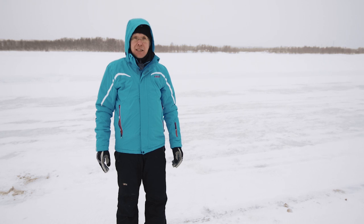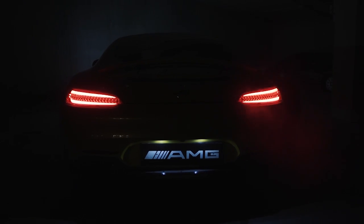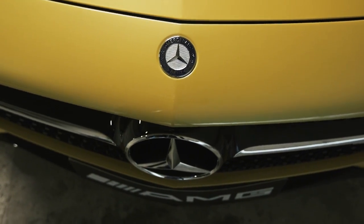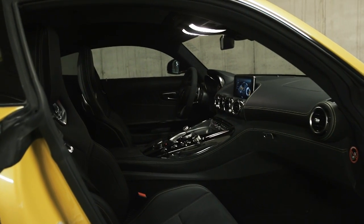Mercedes-AMG GTS is not a normal Mercedes. The top speed is 310 kilometers per hour, which is quite enough for these Arctic conditions here in Finland. This car has 510 horsepower, 650 Newton meters of torque, goes from 0 to 100 kilometers per hour in only 3.8 seconds. These are numbers which make every car-crazy person's heart beat that little bit faster.